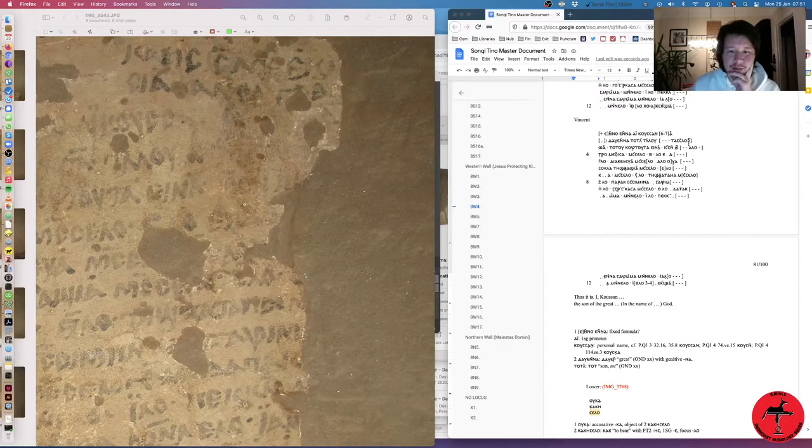The question is, how much space is there? How much space is there actually? Because as we will see, this inscription consists of a list of items like 1, 2, 3, 4. Here we have 1, 2, and so on. And that all end seemingly in the verb misalo.